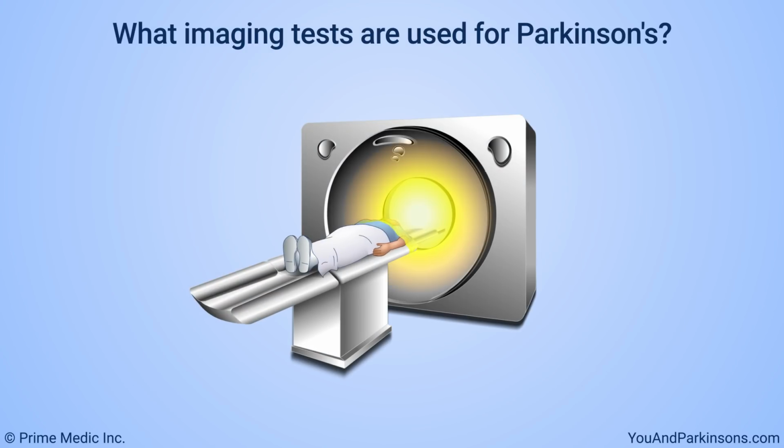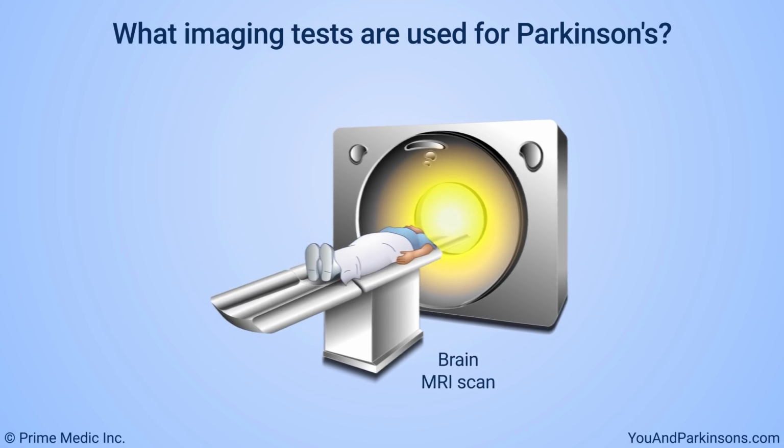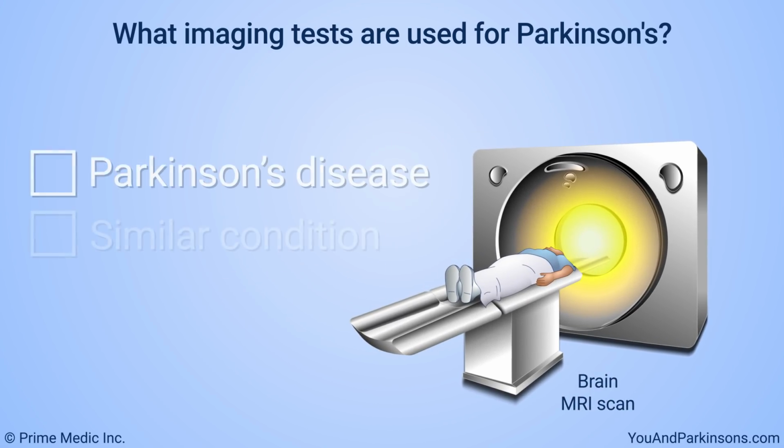Besides your doctor's examination, you might have an imaging test such as a brain MRI. This does not show that what you have is definitely Parkinson's disease, but it screens for any structural abnormalities that could cause similar symptoms.